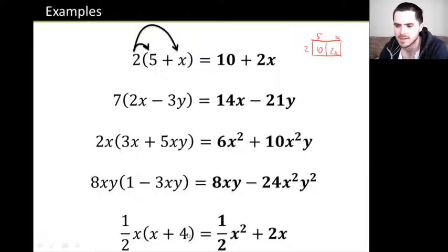A half of x multiplied by 4. If I were to just say a half of 4, you'd tell me that that's 2. So a half of 4x is 2x. You can half the number in this case.